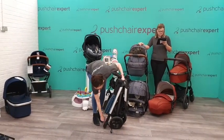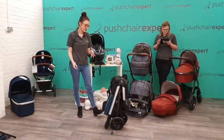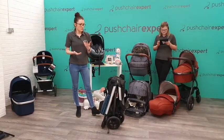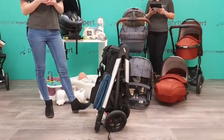And if your handle is a little bit lower, it will freestand for you. So super, super compact, really, really nice. And it's not too heavy either for a kind of, it's not an all-terrain stroller, is it? But it's more rural than urban.